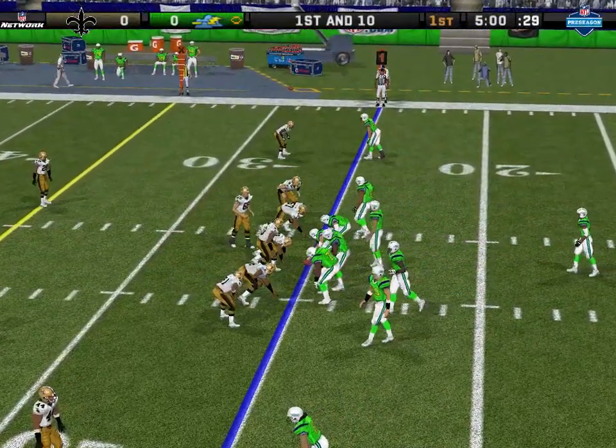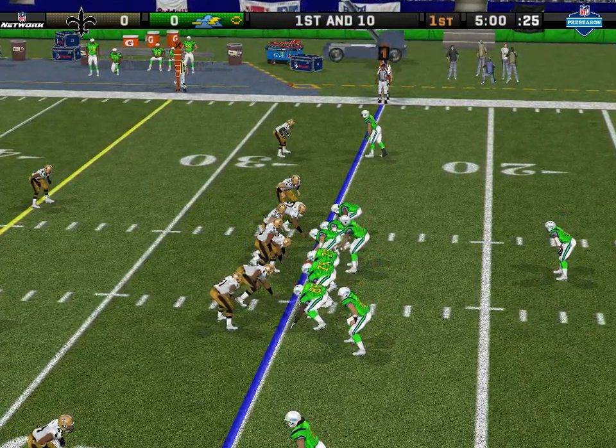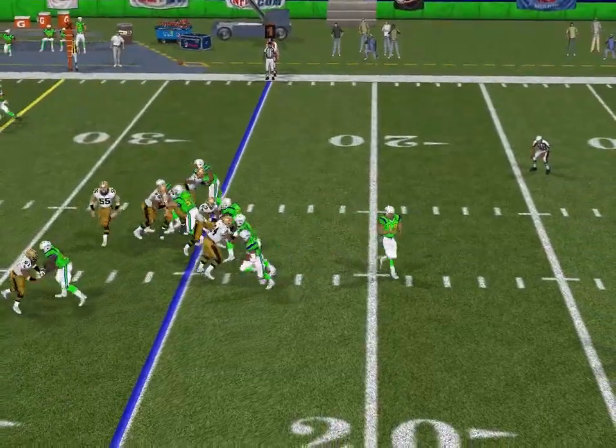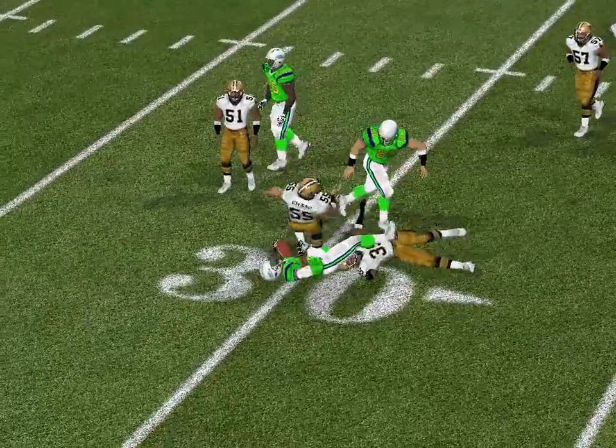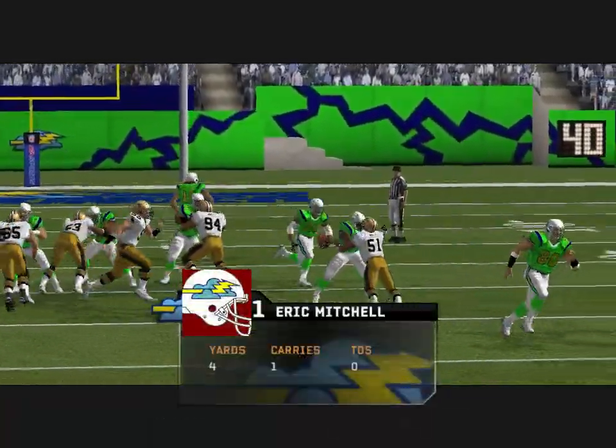First and 10. Play football. Be the hammer, not the nail. Mitchell is the lone back. Off to the tailback. Number 39 is there for the tackle at the 30-yard line.